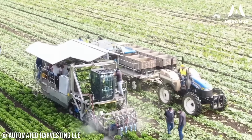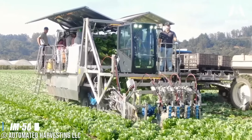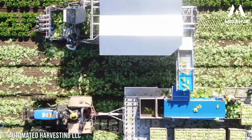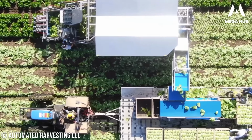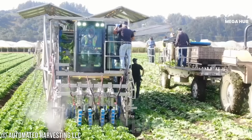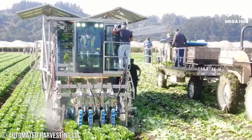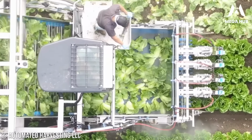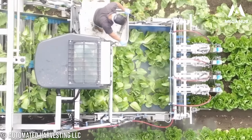Featuring computer vision and deep learning, the IM500G1 Iceberg automated machine, by Automated Harvesting LLC, precisely identifies and cuts lettuce, minimizing damage. This ensures premium product quality and reduces waste, delivering fresh heads to consumers.